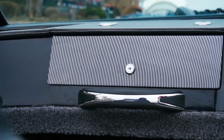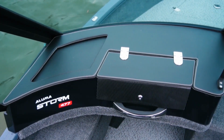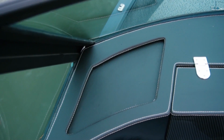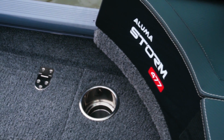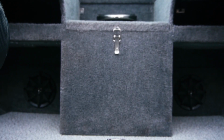The left console has a spacious glove compartment with a USB charger and a handle for the passenger. The top surface has a compartment where you can put your phone and other small things. A little lower to the passenger's left is a cup holder. Under the consoles are two spacious shelves and LED cockpit lights. The standard place to put your speakers is under the shelves.